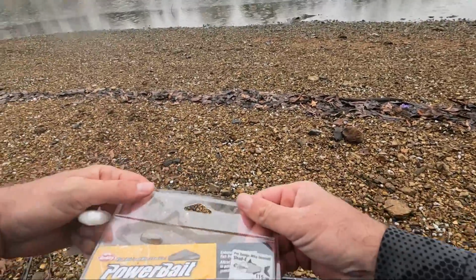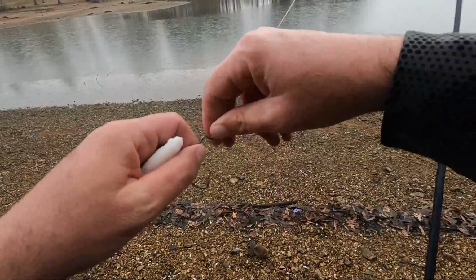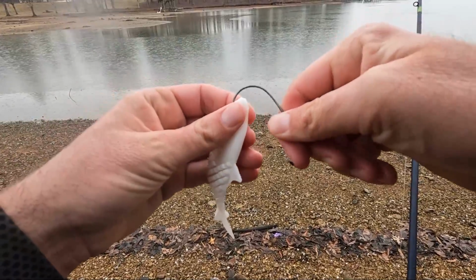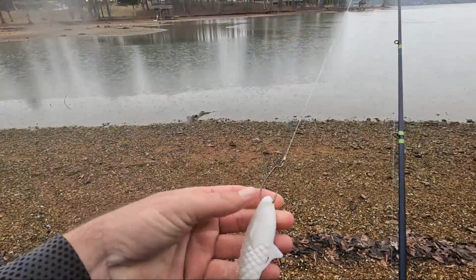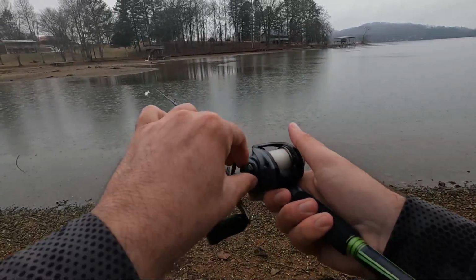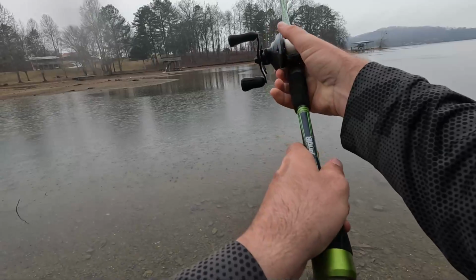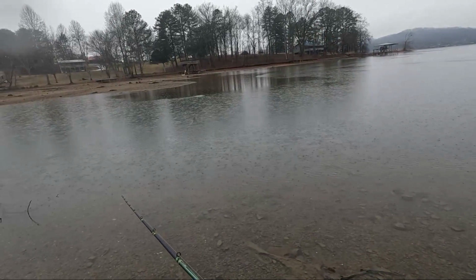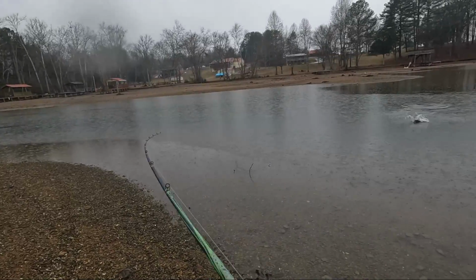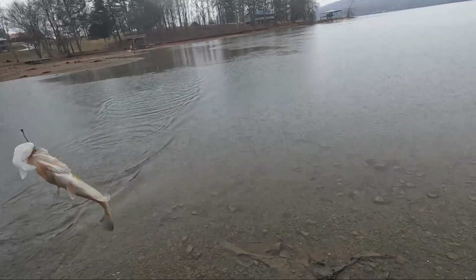I saw some stuff on how to hook it, so I'm just gonna see what happens. I saw some people just hooking it through the nose like that. And oh, it's not as heavy as I thought it was gonna be. It might work on this rod. Oh yeah. Holy cow, it got crushed. Maybe I'll be throwing this tomorrow. First cast.